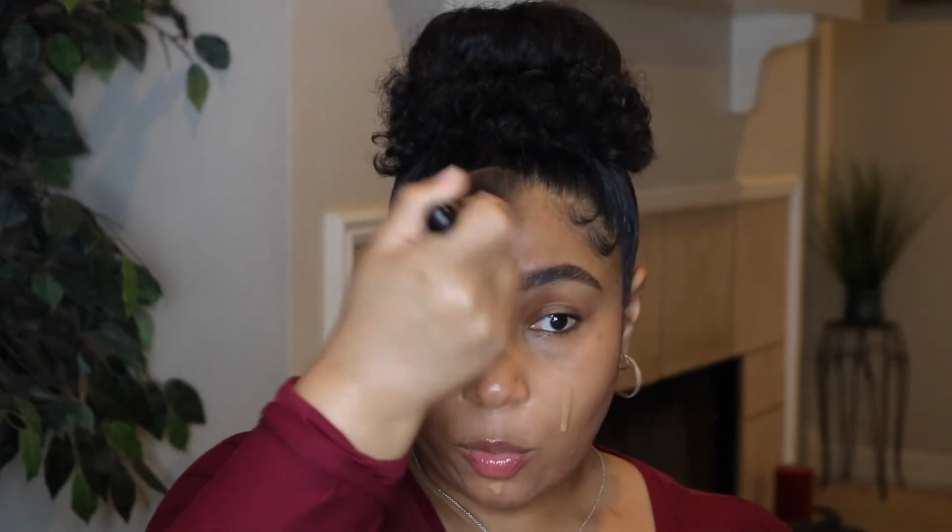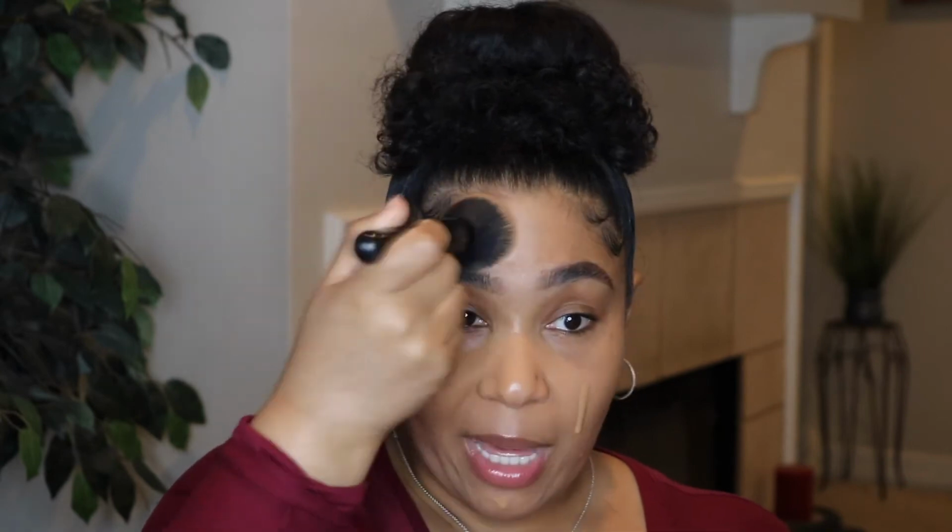But since the sponge soaked it all up, I'm gonna put just one more little layer of the foundation. Put a little bit on my chin. I think I'll just go ahead and blend it out with a brush, just because I do want a little bit of coverage. I'm not a full coverage person. I love light to medium coverage, but I do have some minor breakouts, and it's not from the foundation.